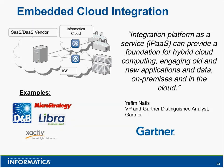I wanted to include a quote from Gartner. We're excited to see integration really getting more and more attention and awareness in the market as it relates to cloud computing and really as it relates to cloud success. There's a new layer that's really evolving as kind of the other side of a platform as a service, which is the integration platform as a service. And we're really working on partnering closely with friends at Salesforce and ensuring that we're able to deliver that tight integration layer to that overall platform.